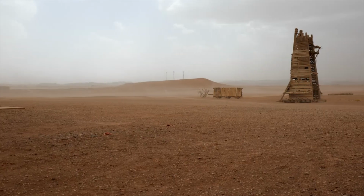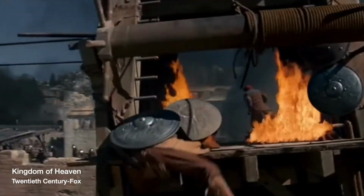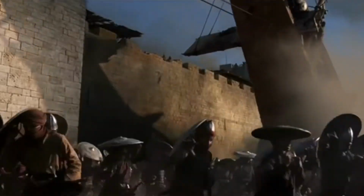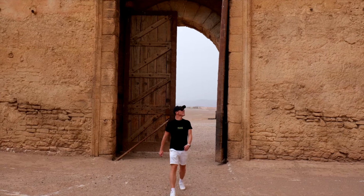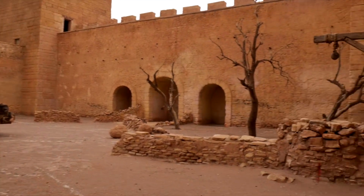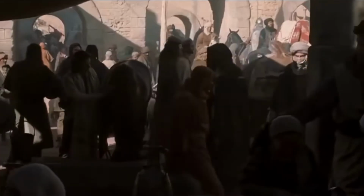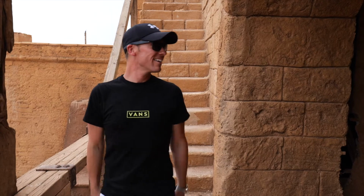So there's a sandstorm about to arrive, so I'm going to give you a quick tour of this. It was the Jerusalem castle in the film The Kingdom of Heaven. Now, you might recognize it as the place that Ridley Scott brought Orlando Bloom and Liam Neeson, but it's also been the backdrop to so many more hugely popular films and TV shows with just a few small changes inside. It's here Orlando travels to Jerusalem during the Crusades of the 12th century and soon finds himself as the defender of this city and its people. This is epic.